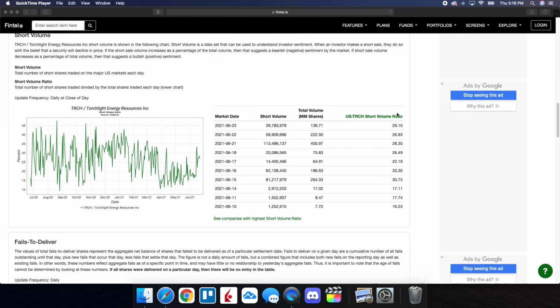When we take a look at the short volume ratio being at 29.10, yes, we still have short sellers that are showing a lot of vested interest in the stock to bring the price down. This has gone up from the 26.93 that we had on June the 22nd, and this is higher than what we had on June the 21st when it was at 28.3.